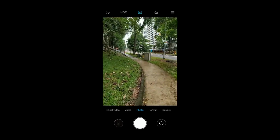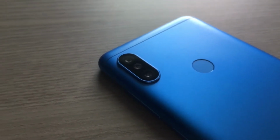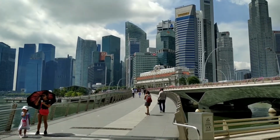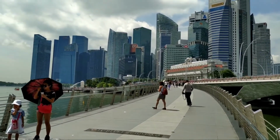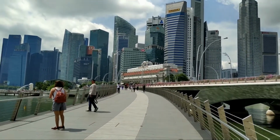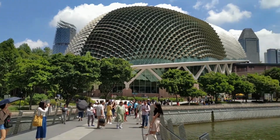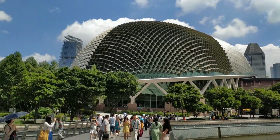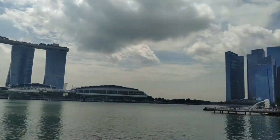Now, let's talk about cameras. There are a total of 4 cameras on the Redmi Note 6 Pro. 2 in the front and 2 on the rear. I'm now recording on the dual rear cameras of the Redmi Note 6 Pro. These cameras can only record up to Full HD at 30 frames per second, which is pretty disappointing if you ask me. Colors are really nice and there isn't much over sharpening. At least not as bad as I have seen on phones like the Oppo R9.